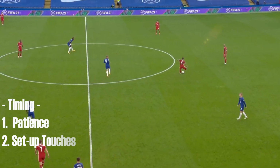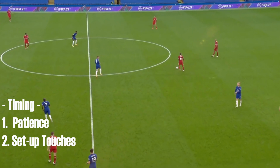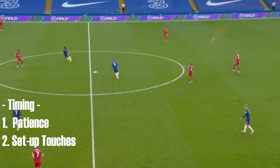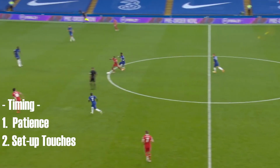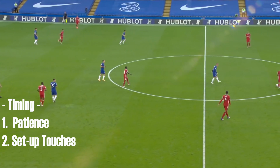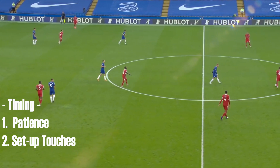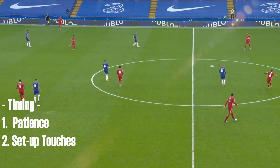The third thing I want to highlight is timing. While Thiago's job is to move the ball and find passing lanes that expose the other team, he has to wait for the perfect moments. Since Thiago plays so deep, giving the ball away in the positions he usually occupies could lead to his team conceding an easy goal. Therefore, Thiago moves the ball side to side as fast as possible until the opposing team loses shape and passing lanes open up.